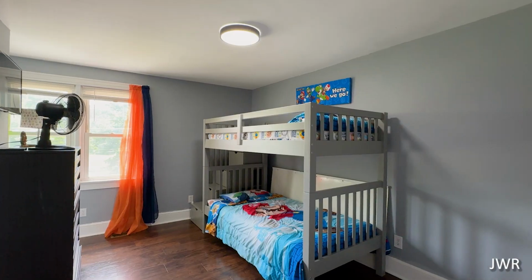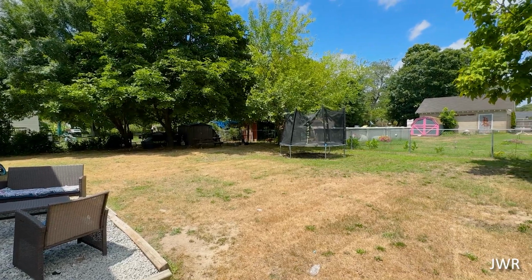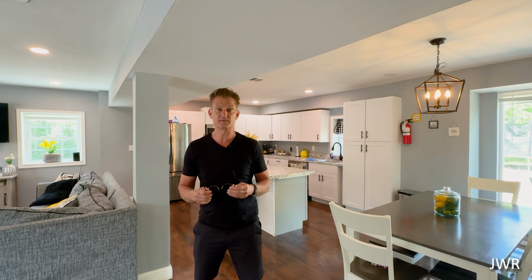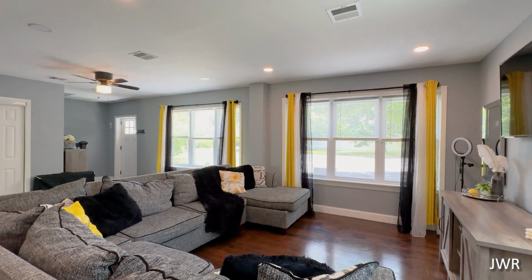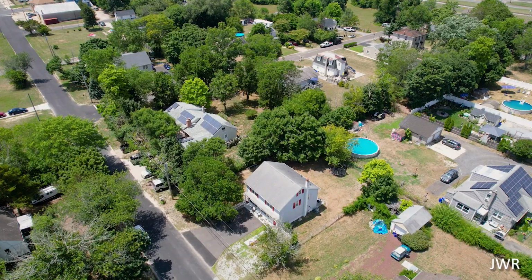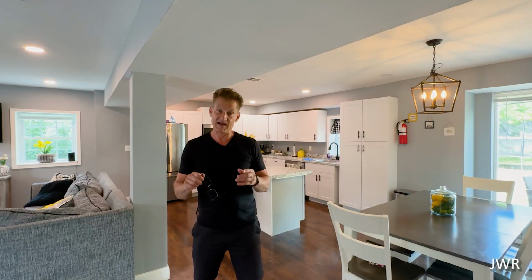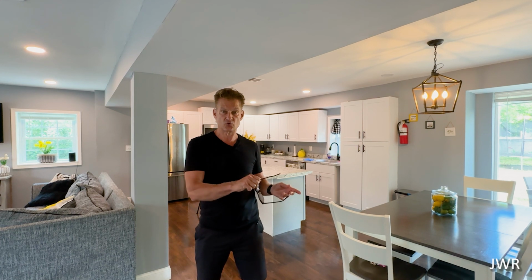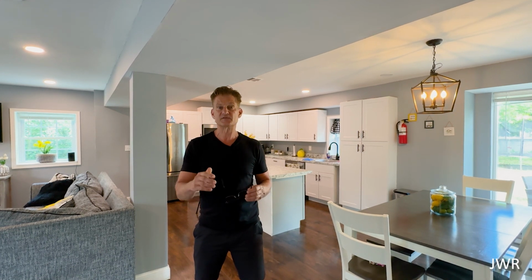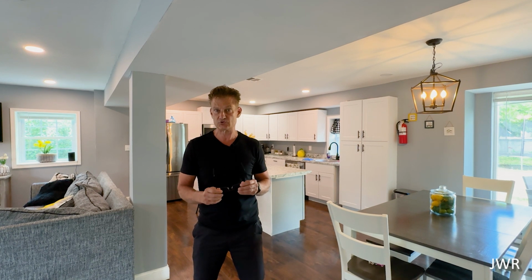We have 3 beds, 2 full baths, a half bath on the downstairs, fully fenced rear yard, perfect for the kids and pets. You have this glorious open bullpen concept with the family room and kitchen, and it's approximately 1,800 square feet. I have to give a disclaimer that the tax record has that number incorrect, so don't go by that, but I'm giving an estimated number of 1,800 square feet, which is a huge difference.